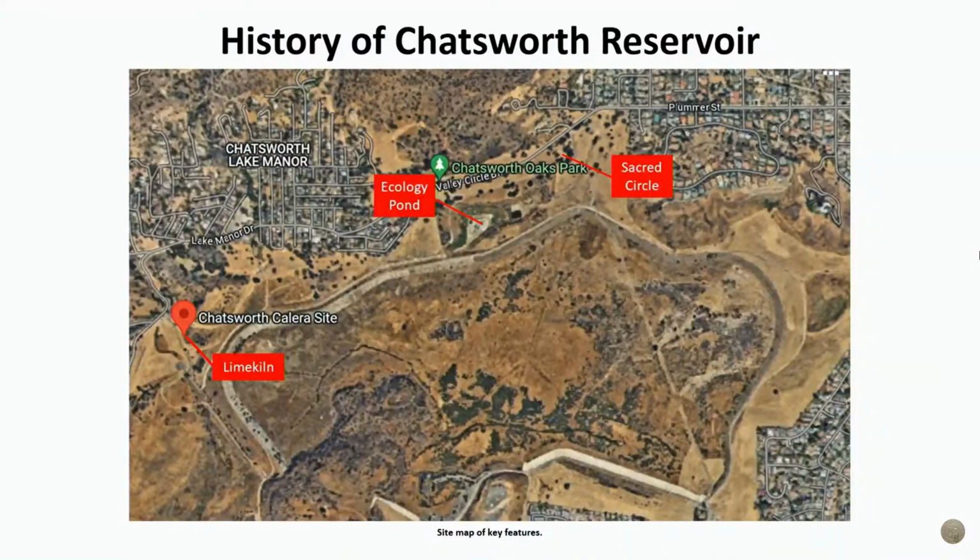Okay, let's move on to the Sacred Circle. So the Sacred Circle is a site for indigenous tribe members to gather and to pray and to hold sacred ceremonies. Though this particular sacred circle was established not too long ago, about 15 to 20 years ago, it's a modern circle to support our present-day sacred ceremonies, which I'll discuss shortly.